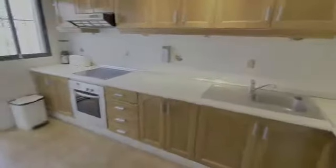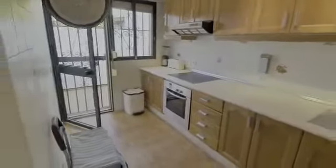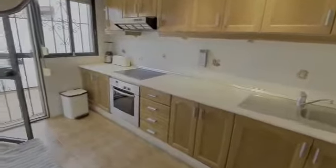As you enter the hallway, there's storage on the right hand side. Double big storage area. A guest bathroom and a large L-shaped kitchen. It's a big kitchen for this type of property.